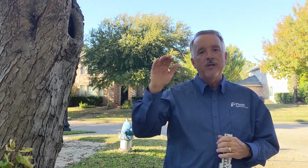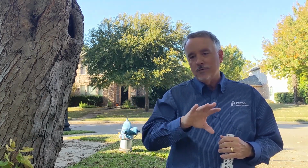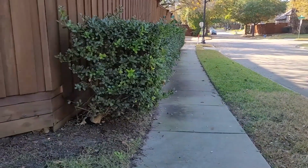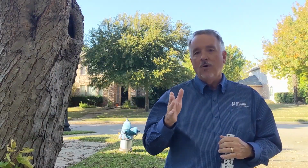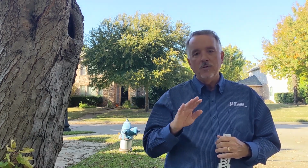Make sure all tree limbs are at least 7 feet over the sidewalk, and even with the sidewalk. If there's shrubs or limbs going into the sidewalk, make sure you trim those off even. We want to make sure people can walk underneath the limb, or that they can go through there with a stroller or a wheelchair with no problem.